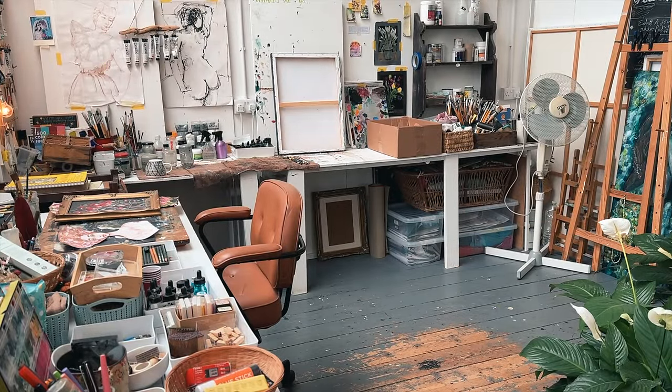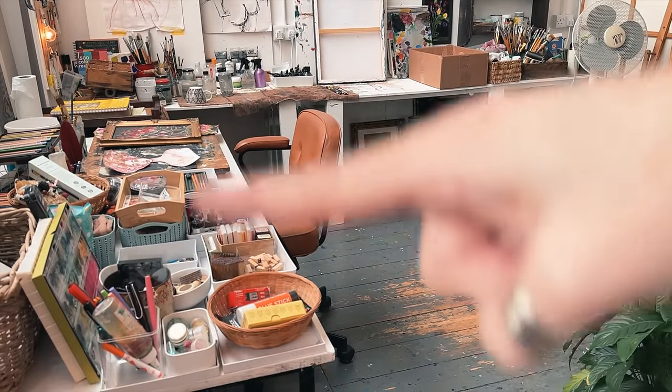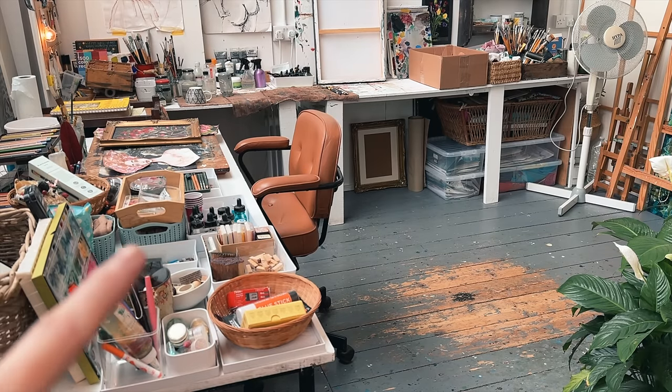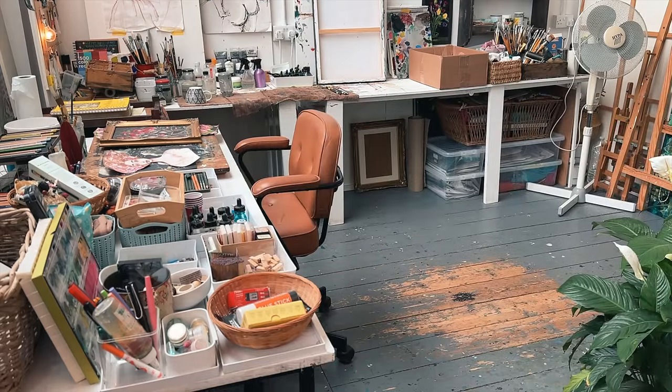And this isn't a full tour, so I'm not going to show you everything. And you'll also notice that this table here is now much, much bigger. It was my art journaling table in the nook. It gives me much more space to actually spread out and do my creativity. And I've kind of got an L shape going on, which I really, really love.